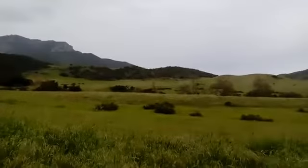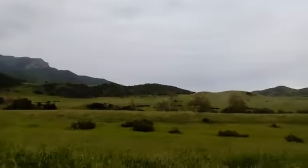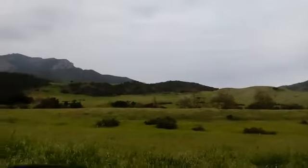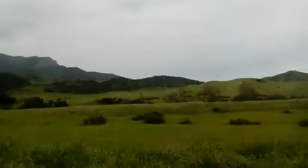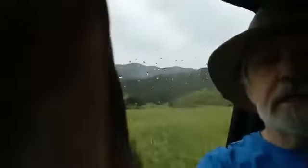But it continues. Let me roll the window up here. It's starting to get pretty wet. And flip the camera back around. So, boy, it's getting kind of hard. The light's disappearing on me.